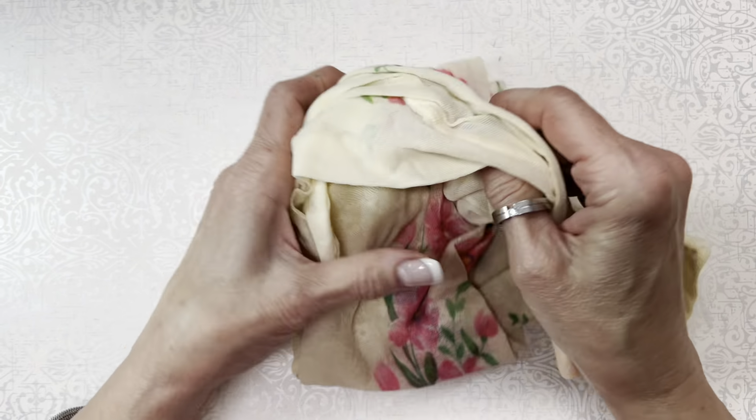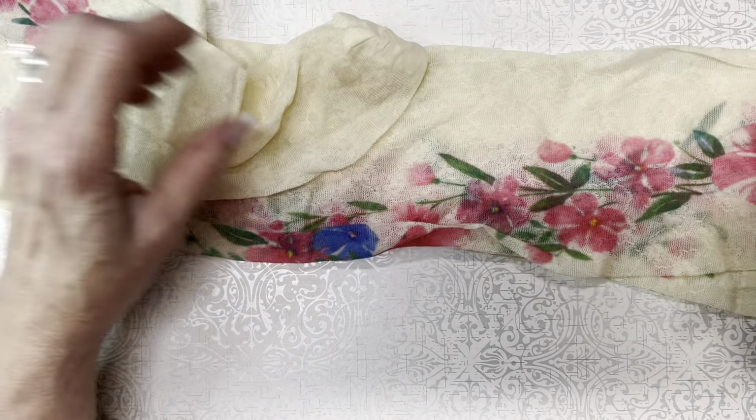This is the weirdest purchase of the day, and she let me open it.